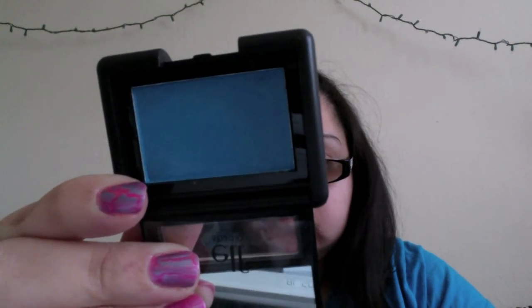And then I got two eyeshadows. Not that I need any more, but these are really cute colors. The first color I got is called Totally Teal. And just look at this color. It's amazing. I'll swatch it. Look at that. Holy cow. I love it.